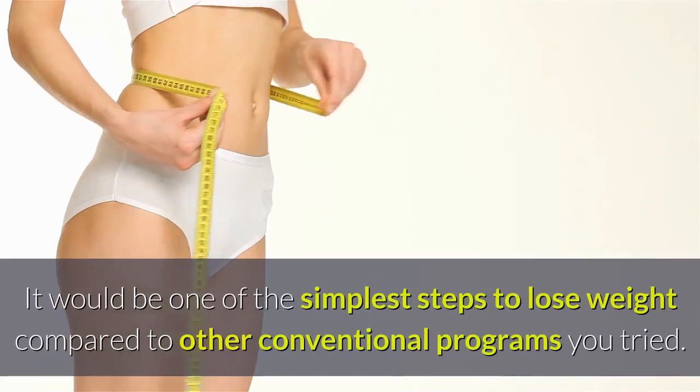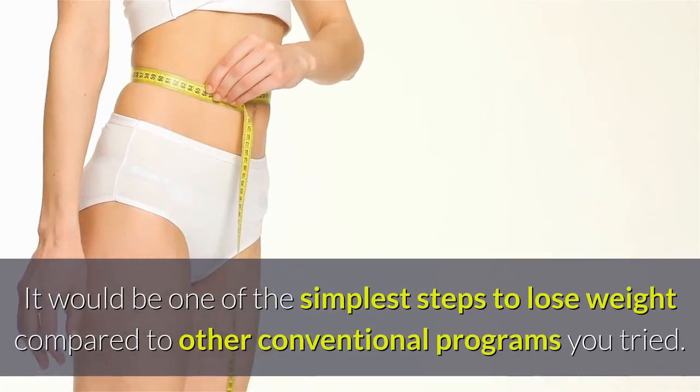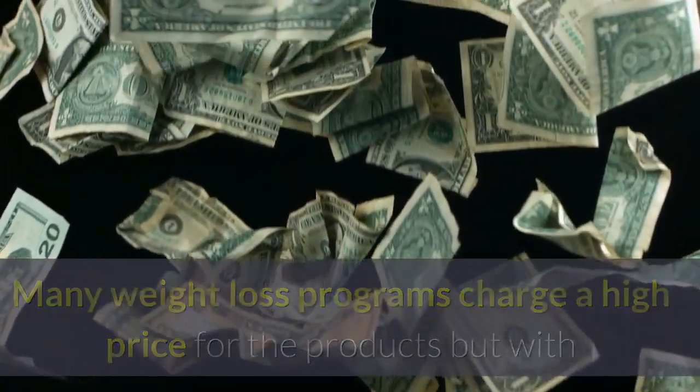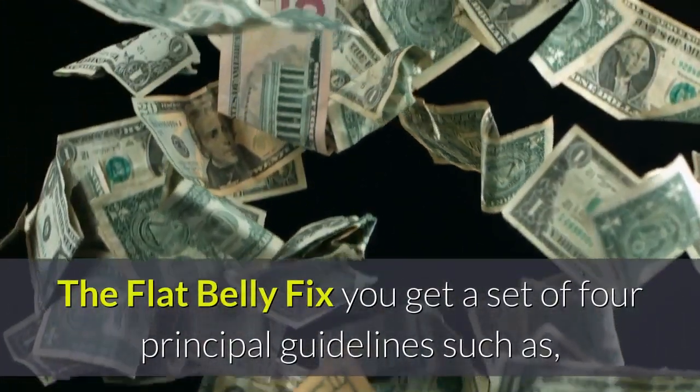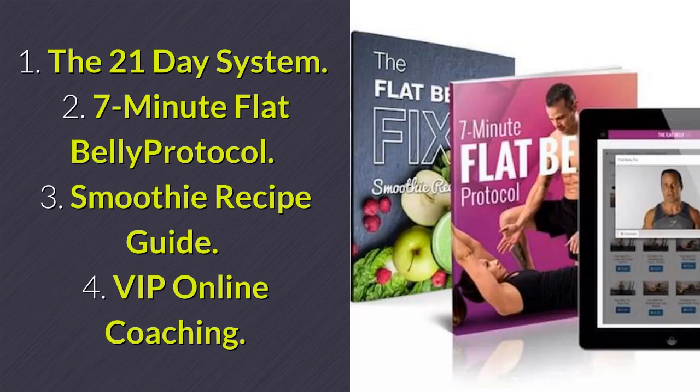It would be one of the simplest ways to lose weight compared to other conventional programs you tried. Many weight loss programs charge a high price for the products, but with the Flat Belly Fix you get a set of 4 principal guidelines such as 1. The 21-day system. 2. 7-minute flat belly protocol. 3. Smoothie recipe guide. 4.